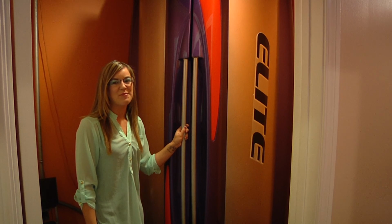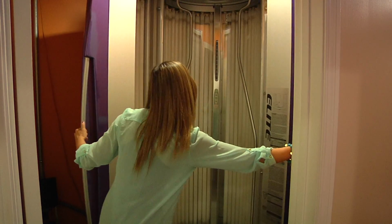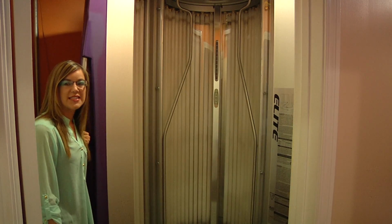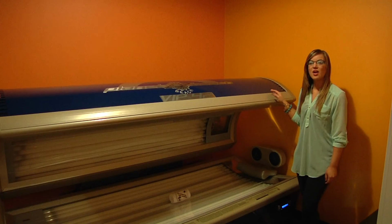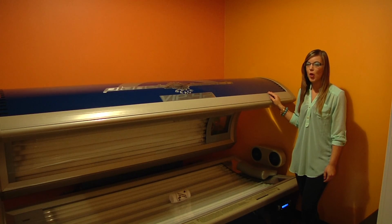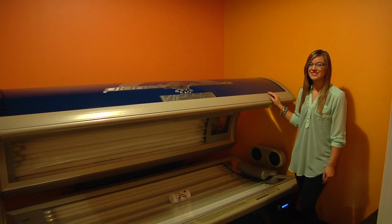This is our Elite 8-Minute High Pressure Stand-Up Bed. It targets the areas that aren't normally exposed in lay-down beds. This is our VIP lay-down, our 15-minute low-pressure bed. It has more UVB rays to give you that vitamin D that you need from daily sun.